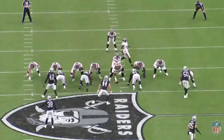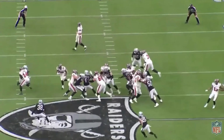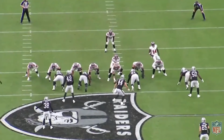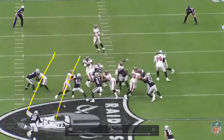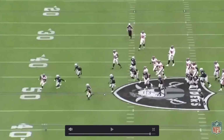Right. Okay, now let's break down some of their big runs of the day. Godwin coming around to block. Big run by Fournette. But let's look at it. How did it happen? What did you see, Plus? Right. These are the type of runs that we should see more often. Again, it's a nice little counter here. They're faking to the left, going back to the right. Good job here with down blocks by three guys. You got Godwin, Gronkowski, and you also have Joe Hagan doing a good job of sealing.